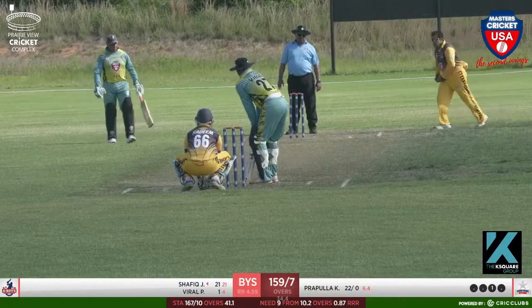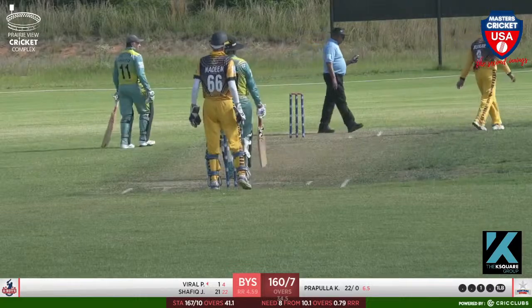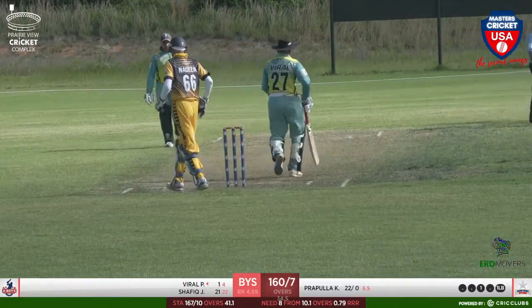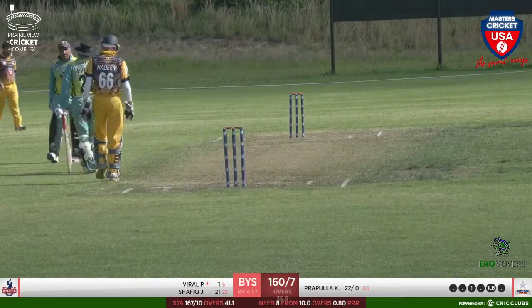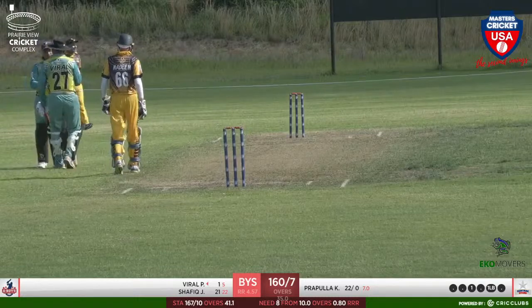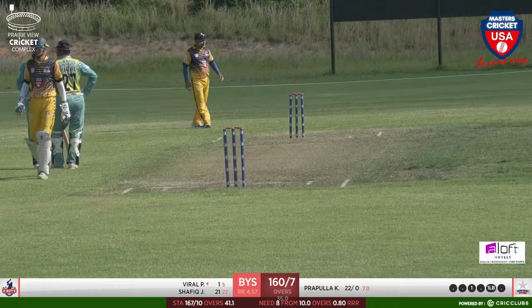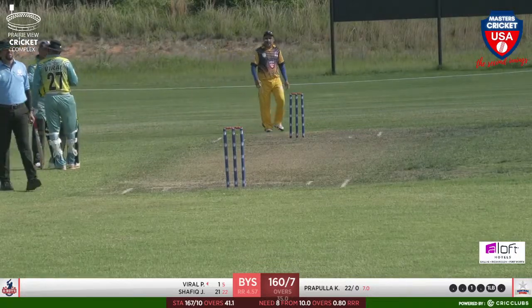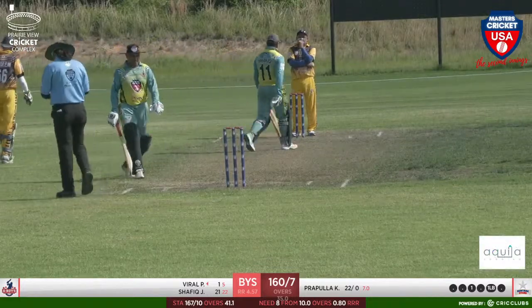Viral Pandya on strike, facing the off spinner. Stroking it to short mid wicket, straight to the fielder, no run. Two players are having a get together, a quick chat in the middle of the pitch, strategizing, ensuring what needs to be done, and taking the A boys home.